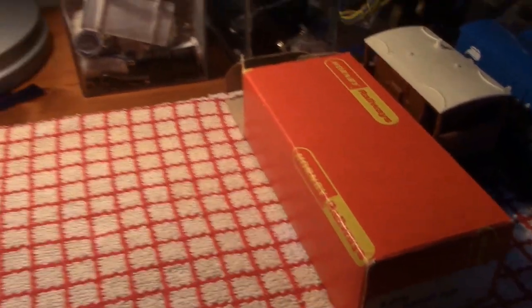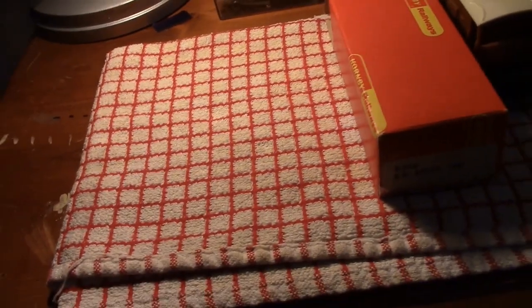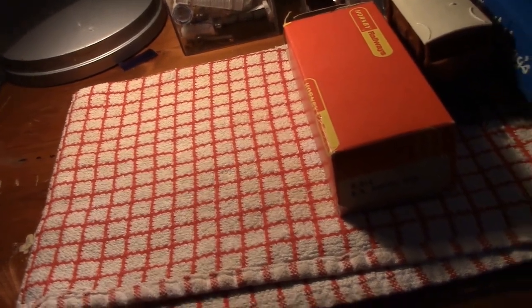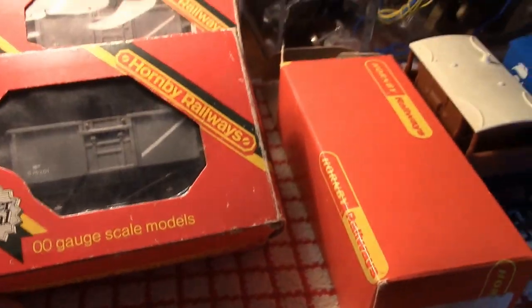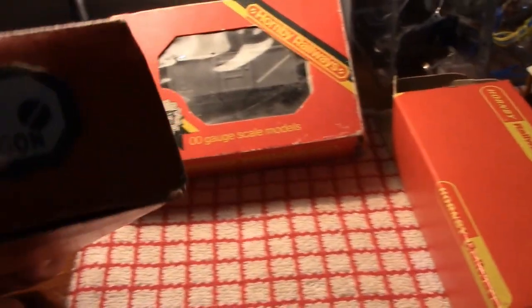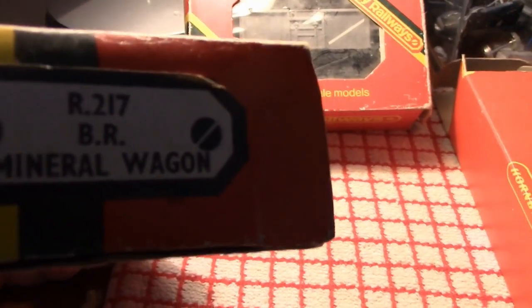And I also got these as well. This is the last part of the ensemble, and it's a pair of two. These are the Hornby mineral wagons, and the number is R217.